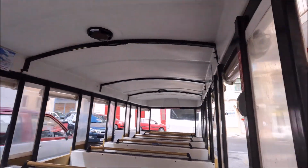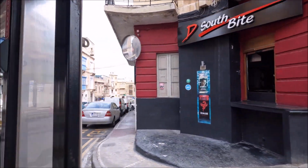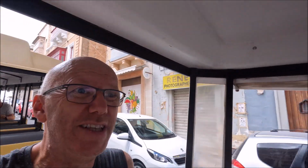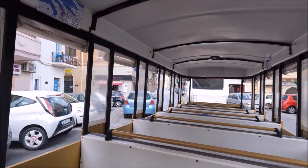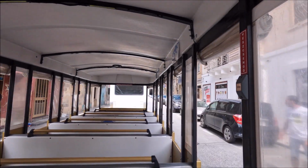Seen this one, Cafe Birgu, Pie Master. It was very busy earlier. Oh yeah, the shelves are empty. Oh, he doesn't go into Senglea. He just comes around here. Or he might go into Senglea. Senglea is that road there. So we're going back to Cospicua. Oh, he's going to Senglea. Yeah, he's going through into Senglea.